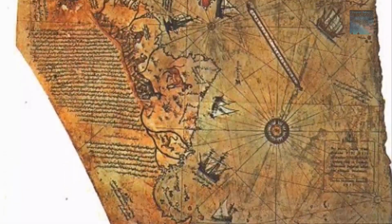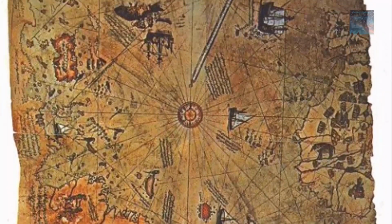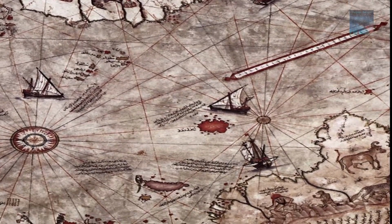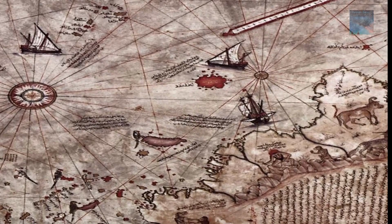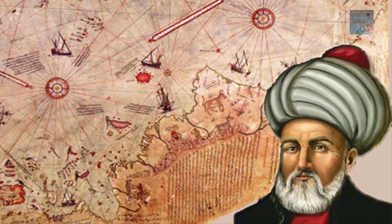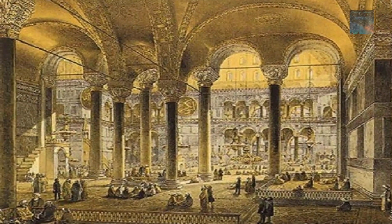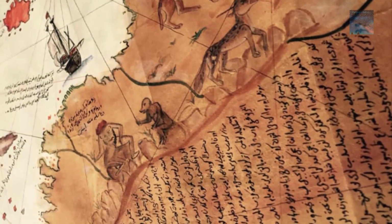In 1929, a group of historians found an amazing map drawn on a gazelle skin. Research showed that it was a genuine document drawn in 1513 by Piri Reis, a famous admiral of the Turkish fleet in the 16th century. His passion was cartography. His high rank with the Turkish Navy allowed him to have a privileged access to the Imperial Library of Constantinople.